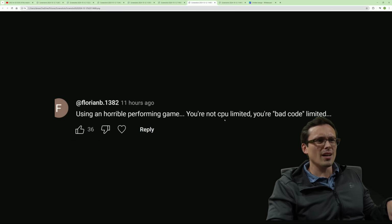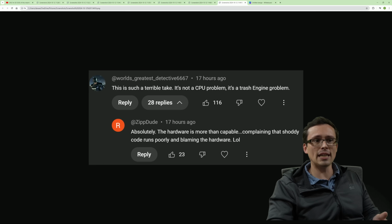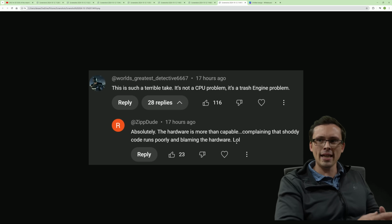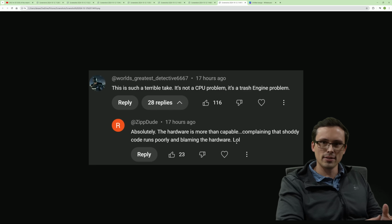So, what are my thoughts on a game being CPU limited versus bad code limited, right? Or, "this is such a terrible take. It's not a CPU problem, it's a trash engine problem. The hardware is more than capable, complaining that shoddy code runs poorly and blaming the hardware." So what I want to be clear here is there's a difference between blame and saying whether you're bottlenecked, okay?